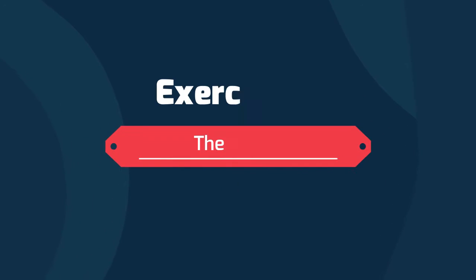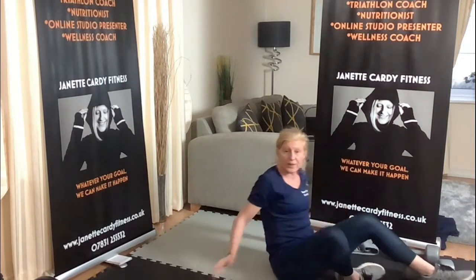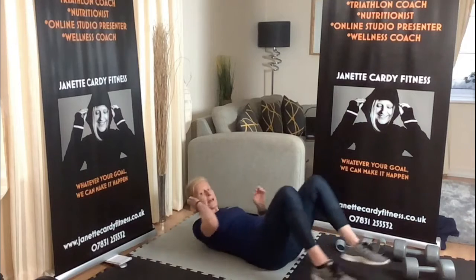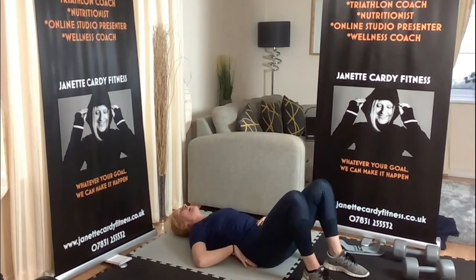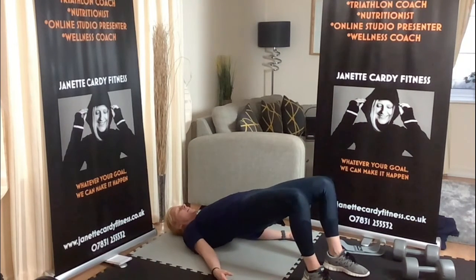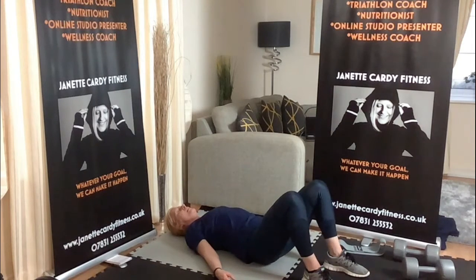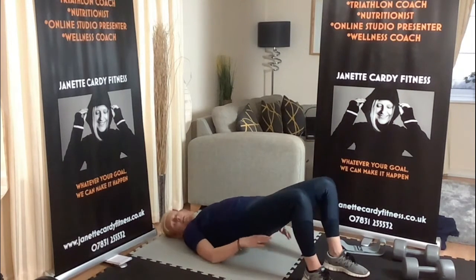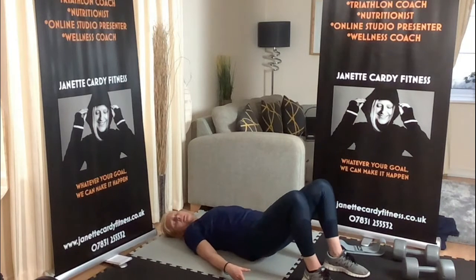And then the 5th exercise is the bridge. You could do this with a band or without, but we lie down on our back. Again, abdominals are nice and tight, shoulders are down. Take your time to peel your back and your bottom off the floor and then slowly release. It's all about squeezing and firing up the glutes so that we can actually get the power from the largest muscle in the body.